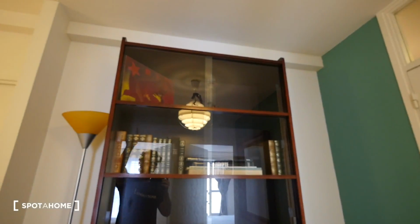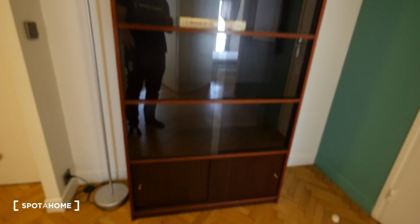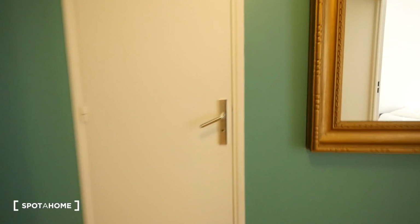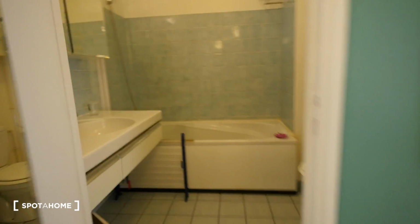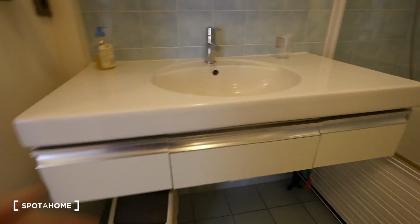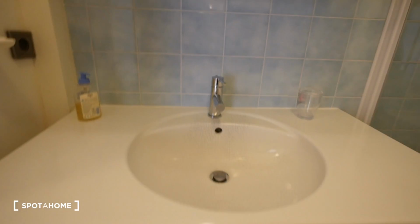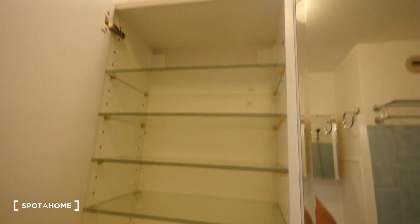Then at the end of the corridor we have another bookshelf. So it's a quite big bookshelf. And right here we have the bathroom. So it's a bathroom with a quite large sink with three drawers in here. This is kind of a drawer, and this is a real drawer. Then we have two mirrors, which are actually two cabinets.